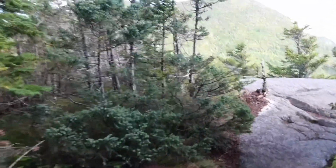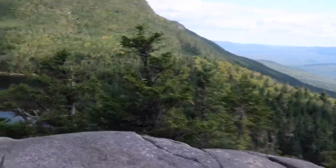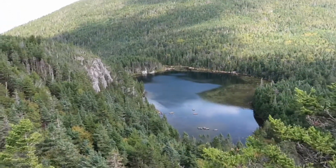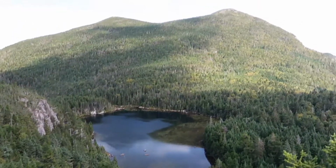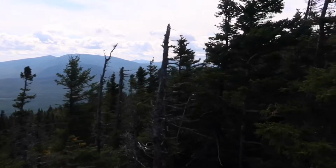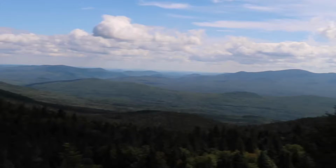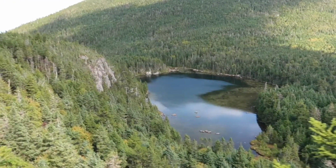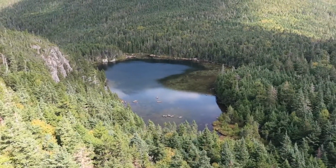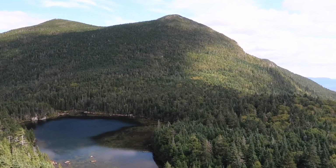Couldn't see the pond from the last viewpoint. Look out. Oh wow, get a load of this. Oh my, gorgeous. We were just looking at those mountains. Oh, and you can't see, I'm trying to turn around, but it was back up over there. But oh my goodness. I can see fish jumping, ripples in the water. Holy cow, there's people on the rocks over there. I guess that's where you go swimming.